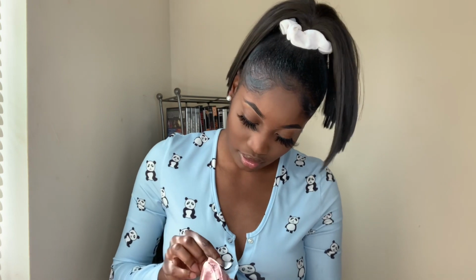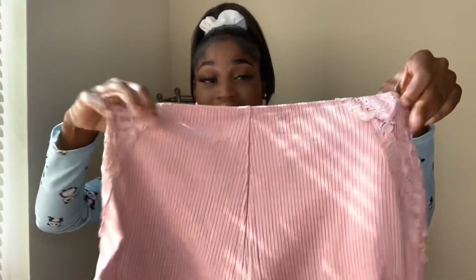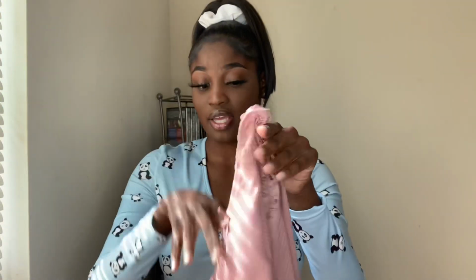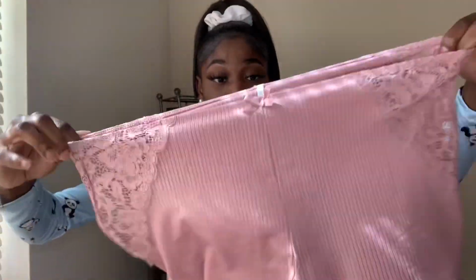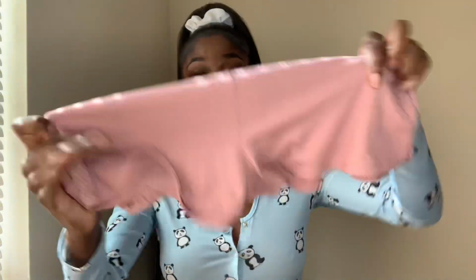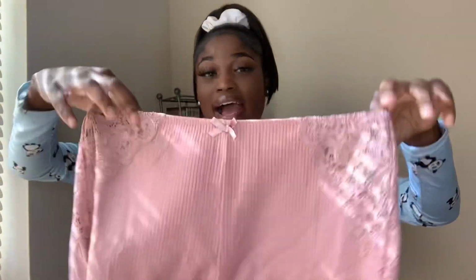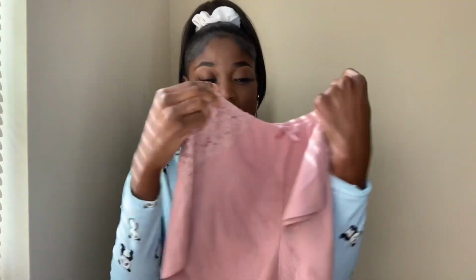Oh, wait a minute. It's a small, okay? And they have a lot of stretch. Now, you might actually be able to go down in these. I don't know yet. Y'all gonna see when I try it on, but you might be able to go down in these because they are super duper stretchy. The band is stretchy and the shorts are stretchy too. I didn't want to get them too small, but y'all will see when I try them on.